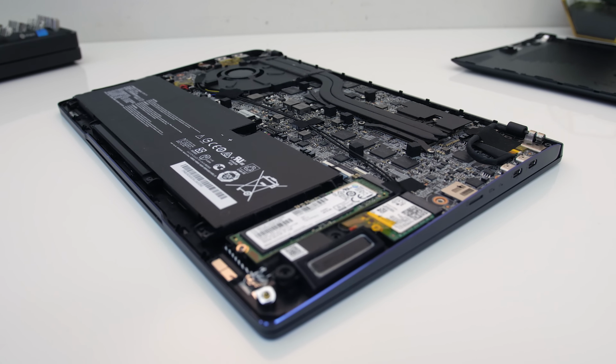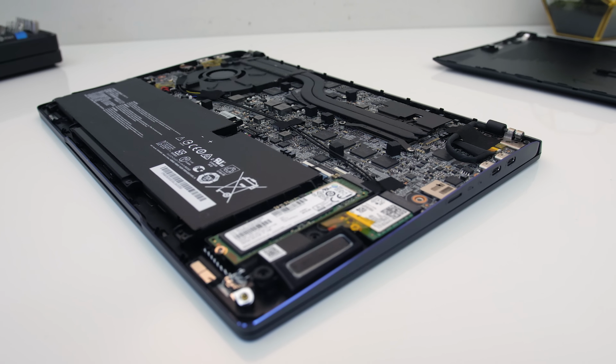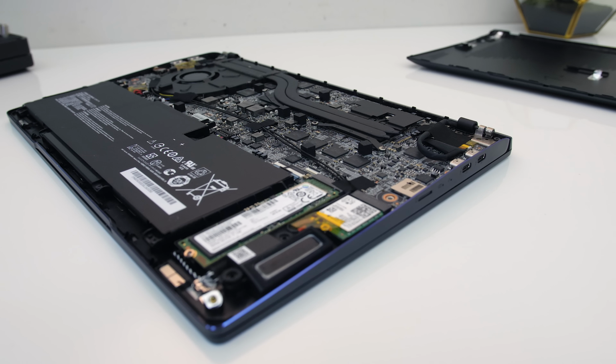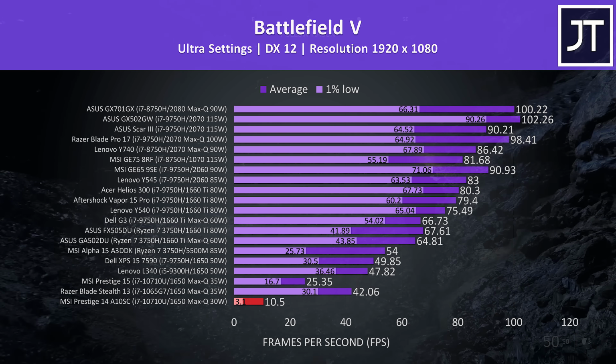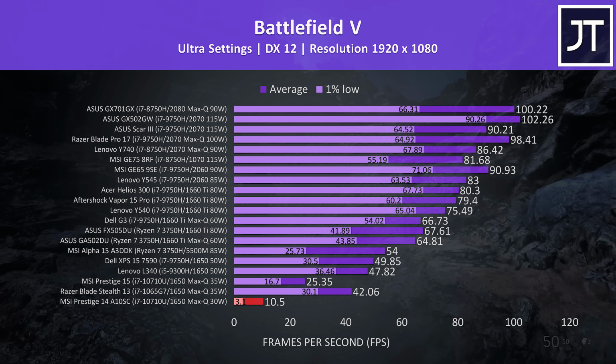Next, let's take a look at how this config of the Prestige 14 compares with other laptops. Use these results as a rough guide only, as they were tested at different times with different drivers. In Battlefield 5, I've got the Prestige 14 highlighted in red, and due to it having one of the lowest GPUs I've tested, it's down the bottom of the graph.